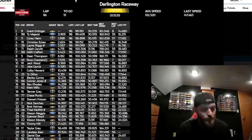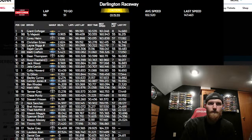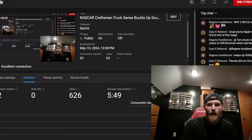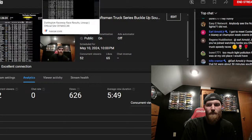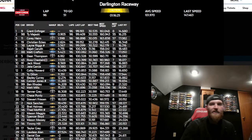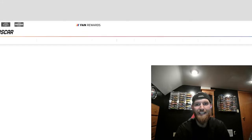Downforce. Remember, got a set of tires now as well, as Chuck and Jack Wood and Matt Crafton were choosing. Grant with an awesome pit stop by his team. He chose the outside. There's Raja. Struggle on pit road.